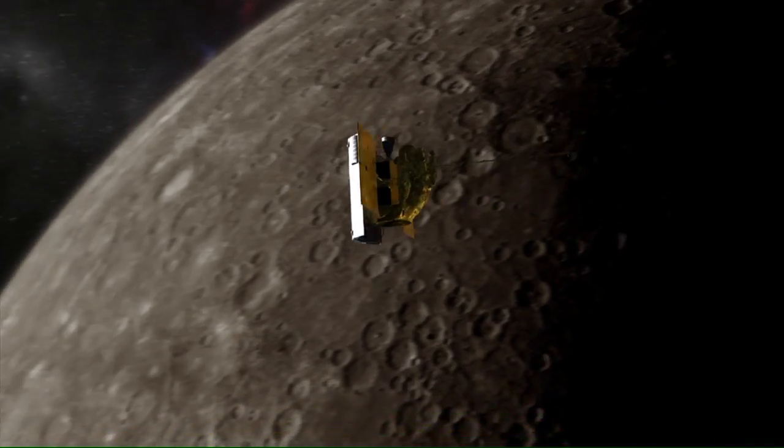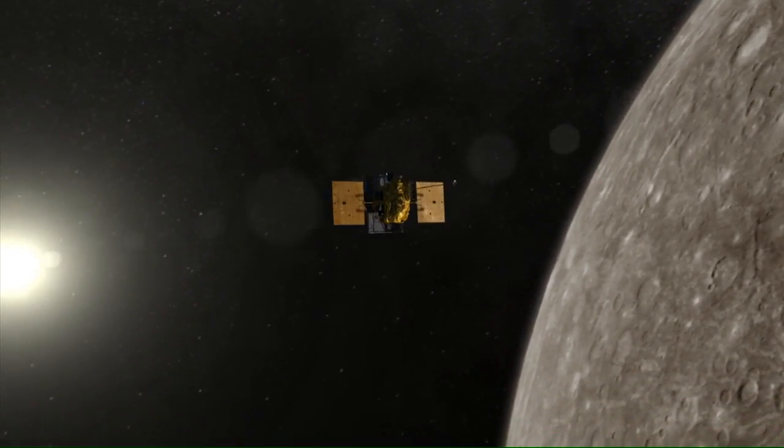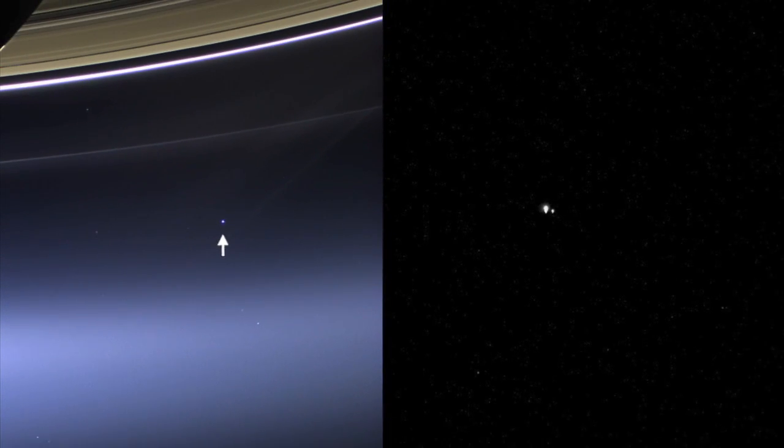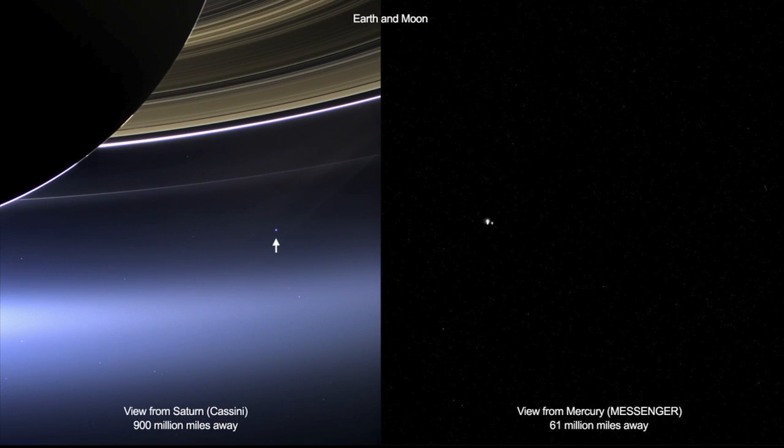NASA's Messenger spacecraft studying Mercury also got in on the Earth image action by taking pictures of our home planet around the same time as Cassini. Images from two NASA spacecraft showing Earth and our moon as bright beacons from millions of miles away in space.